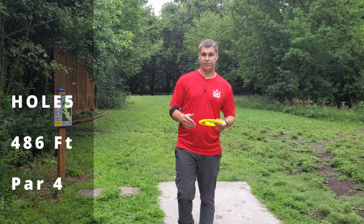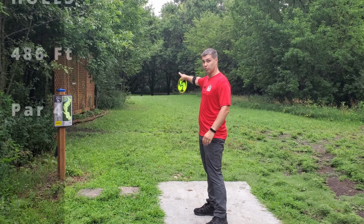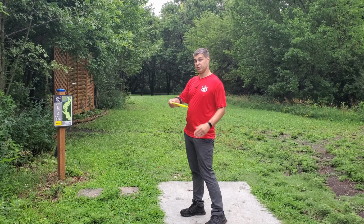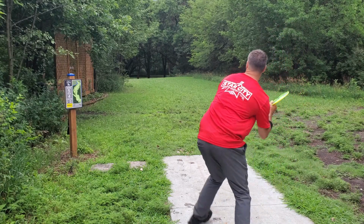Whew. Hole 5 is a 486-foot par 4. You want to throw a forehand off the tee to get right after you get past the gap. And then, depending on where you are, the slough does again come into play. So you can be aggressive and go over it to try to get the birdie or lay up, and then probably just play for par.